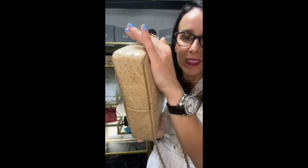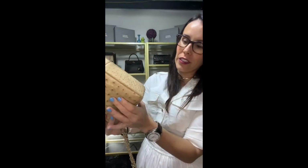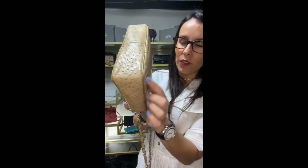You have a little bit of darkening on the corners, but that's just the nature of ostrich. Ostrich usually will darken over time, and what you see here in the corners is just the nature of the leather darkening. You see it here, there as well.